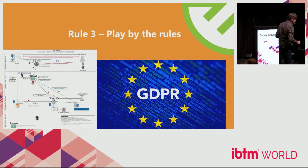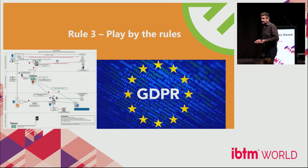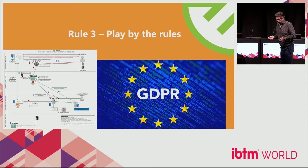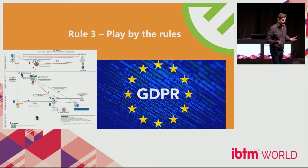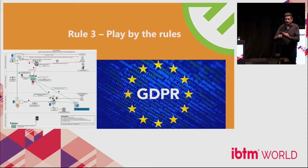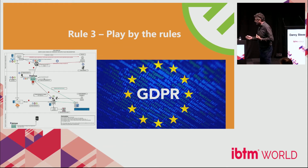The third one, play by the rules. GDPR is here to stay. And we've seen there's a number of things you have to do basically to comply, and it's basically three simple things. First of all, it's consent. Make sure that you have consent of the delegate.